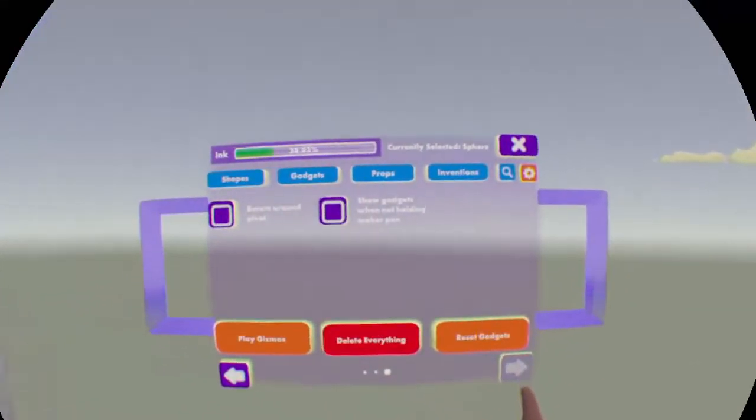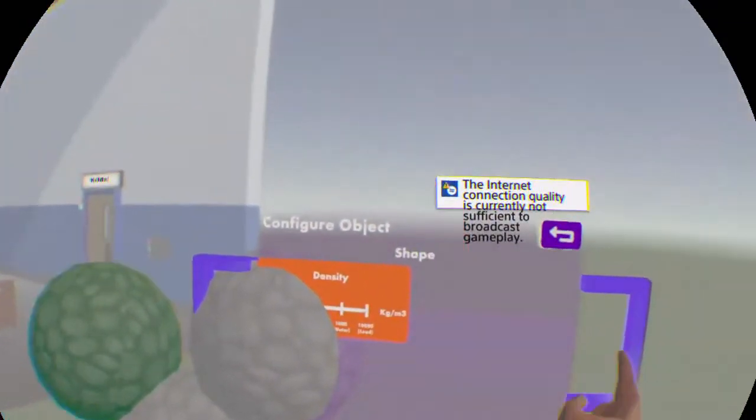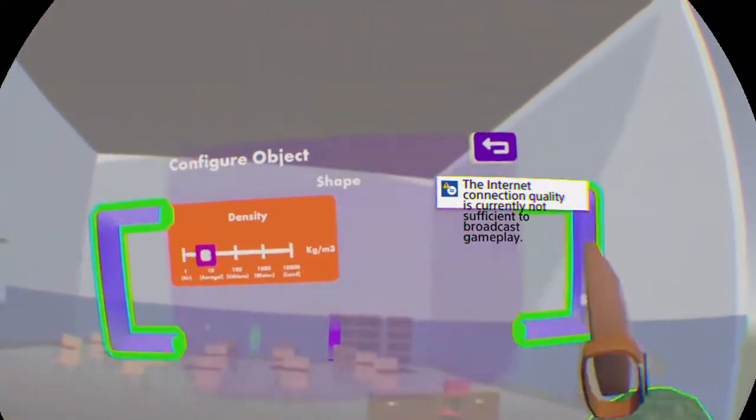Go with done editing. There we go. Now that I'm not editing it, I can give it some different properties. So I'm going to say physical, and I'm going to get out of configuring an object.